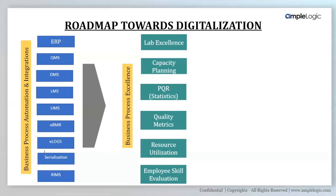And another thing is employee skill evaluation, where you can gauge a person with the amount of skill they have on an equipment or a process, so that you can make them skilled people in the organization. They can become leaders in the specific process or a specific equipment. So that's something wherein this skill evaluation really helps.